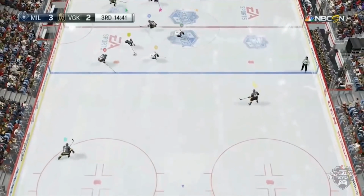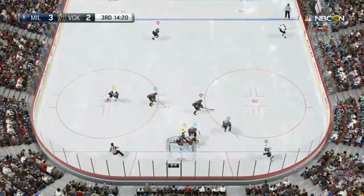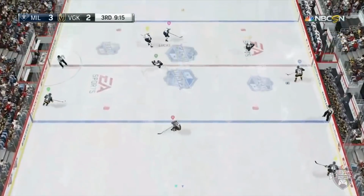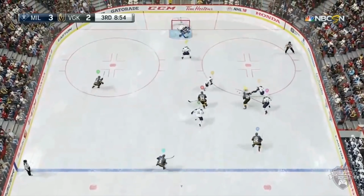Back up with it now is Devin. Through with a 3-on-1 shot. Kick saved away by Shekel. He holds on to keep his team in the game. Both penalties expire. Teams back at even strength. 9 minutes to go in the third period. Icebreakers still lead by 1.